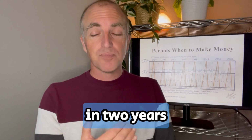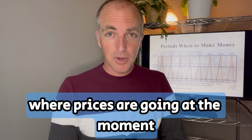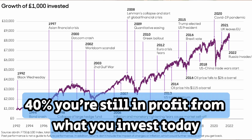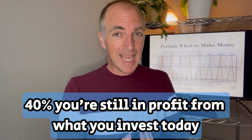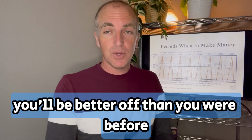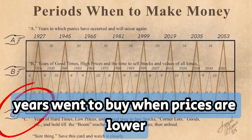In 2 years, you can enjoy the benefit of this upward trajectory where prices are going at the moment. If in 2 years it collapses 20, 40%, you're still in profit from what you invest today. And if you regularly invest, you will be better off than you were before. C years are the bargain years, when to buy when prices are lower.